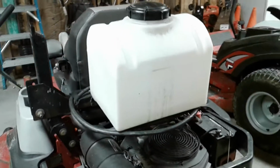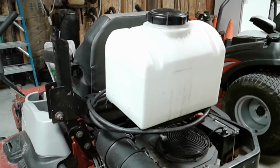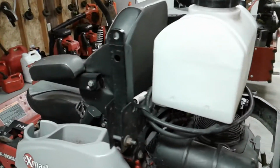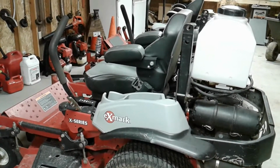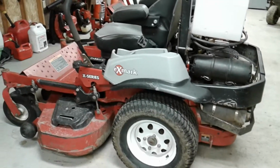I kind of constructed the mount for it, I guess you'd call it. And for these big properties, especially on personal property, it comes in handy spraying the fence lines and spots where you just can't get to.